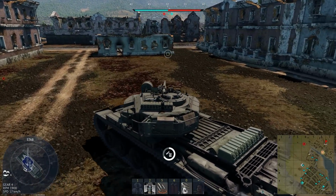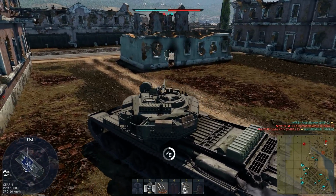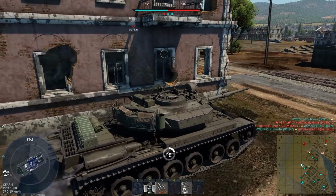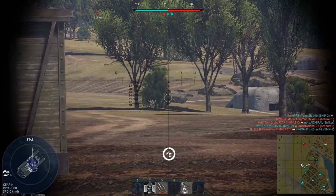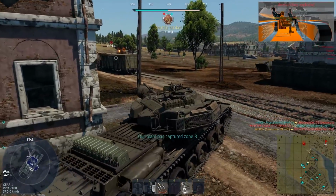Alright, we're reloaded, ready to go. We're out of smoke shells, we've got 18 Sabot shells. Oh, I'm terrified, please call Mum. Oh, hang on, I hear something. I see something. Alright, that's, whatever that is, an RU-251. Good, he's dead. Oh, no, we're dead.